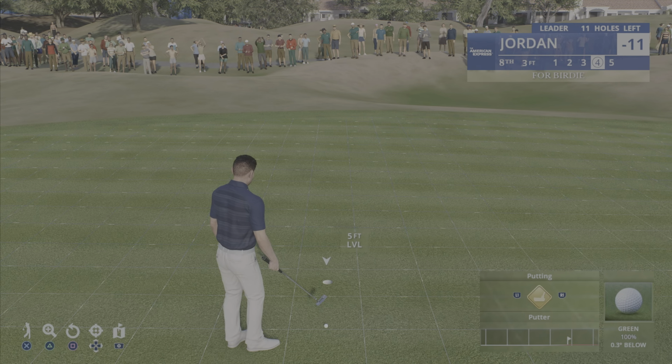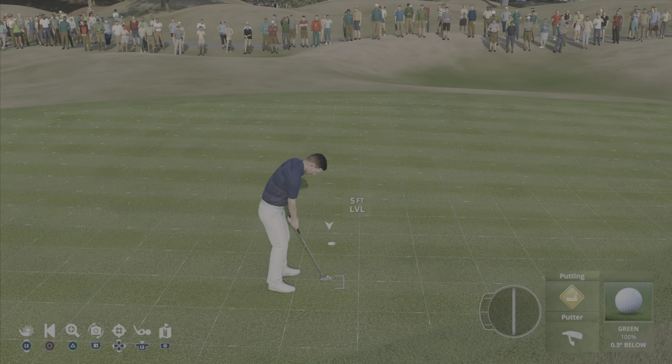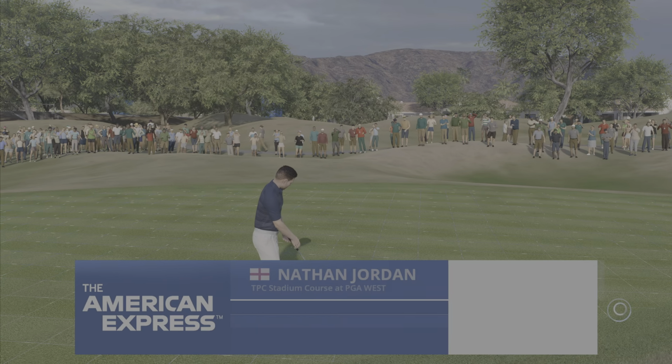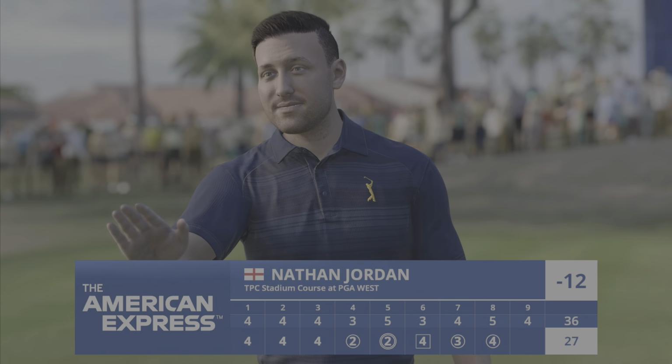He's been automatic on this front side. This for birdie. Yeah, that's a good putt. A birdie here at 1. And he gets it to 12 under par.